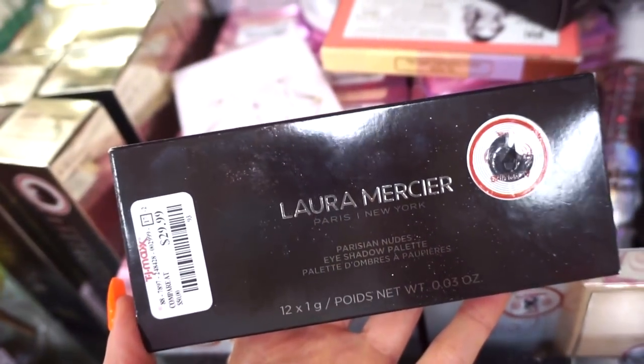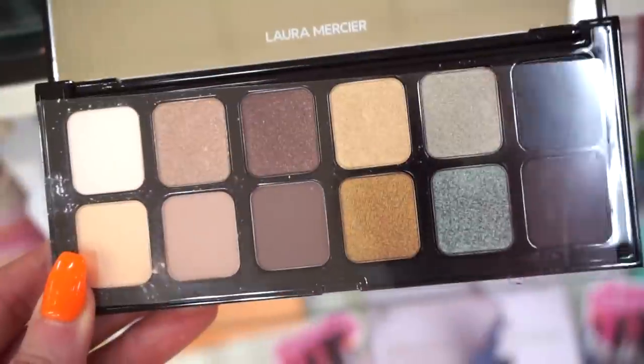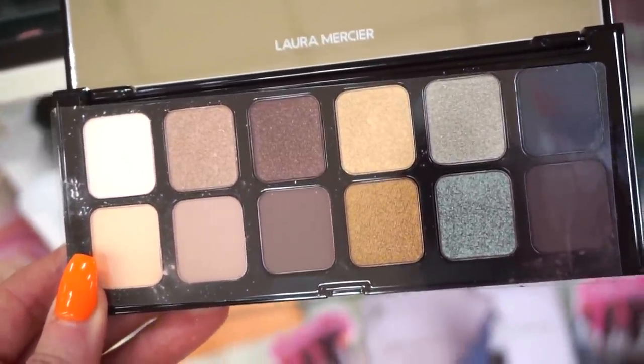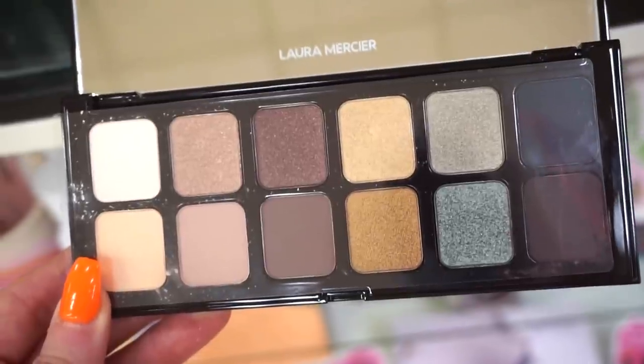Okay, yay! We have one new item here. This is $29.99. It's the Laura Mercier Nudes palette. We've seen a few of their palettes in the past. I don't think we've ever seen this though. This palette is really pretty. You get a nice amount of cooler toned neutral shades and then pops of colors as well. You can mix both elements to create a vibe or use each color story on its own.